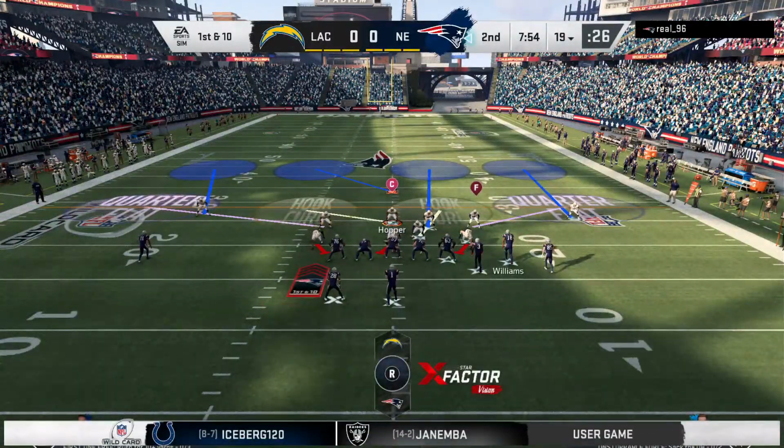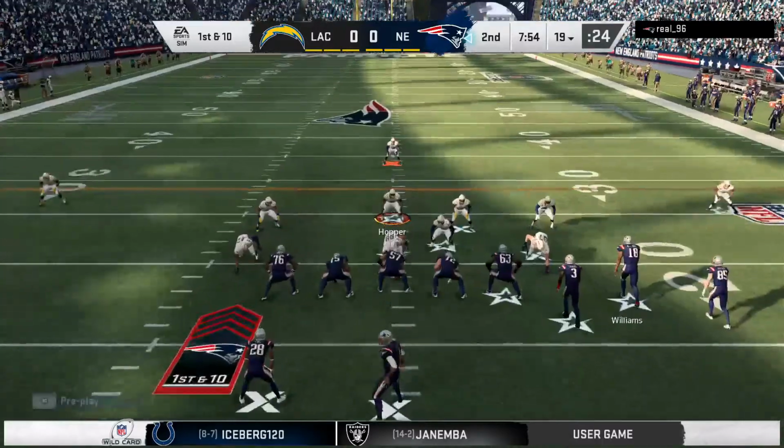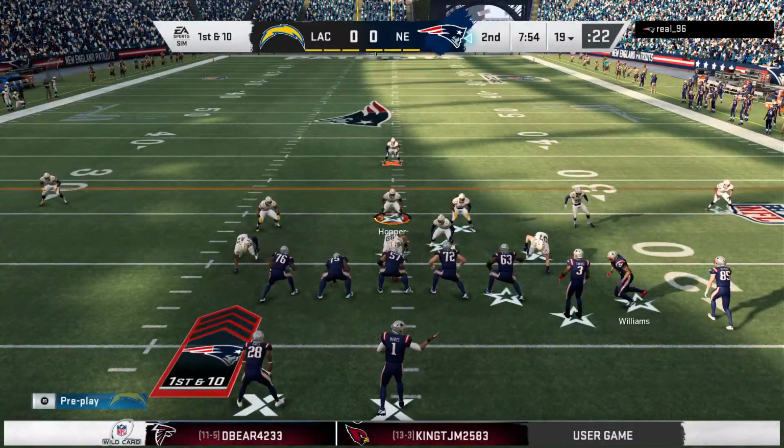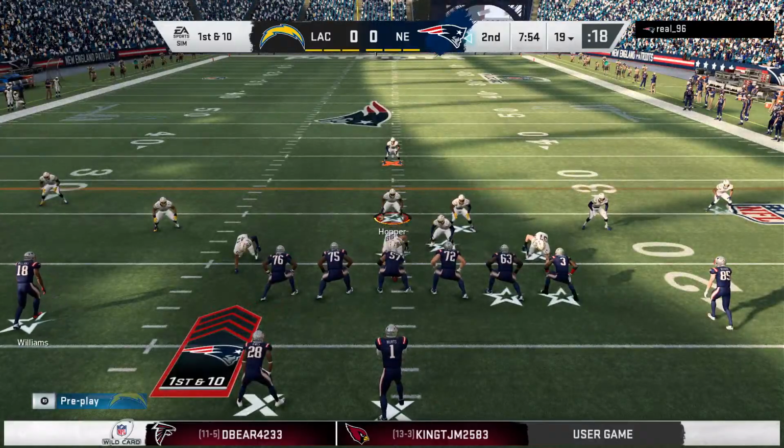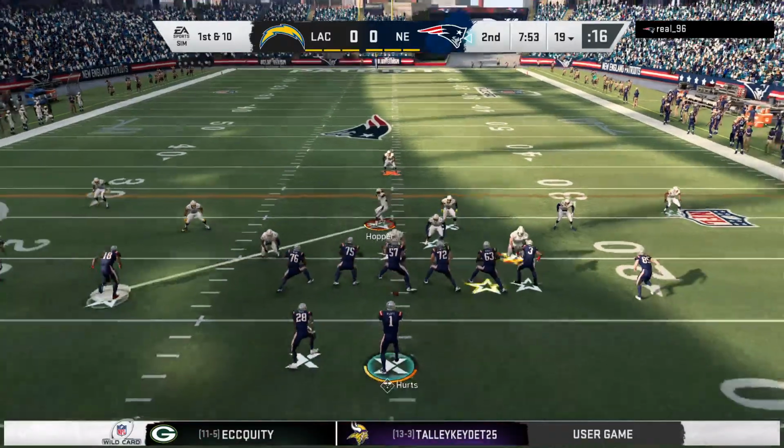Check 13. Check 13. Go. Mike 51. Mike 50. Bound to lose one. Right here, guys. Fight 51. Mike 51. Hey, let's get that ball.